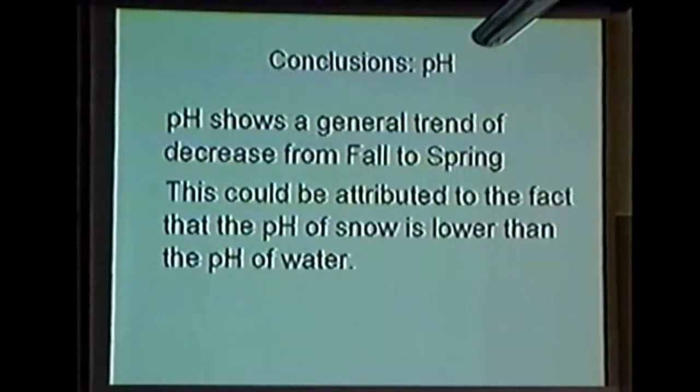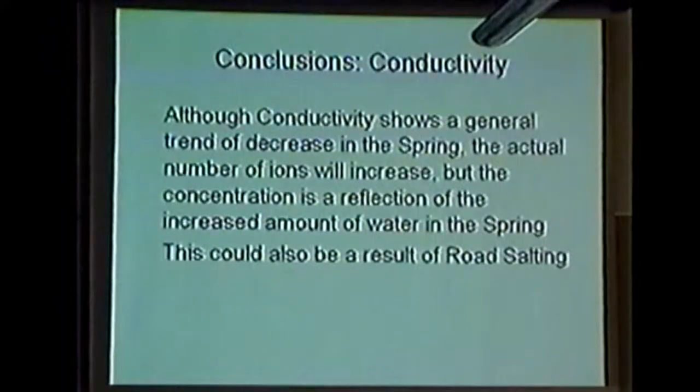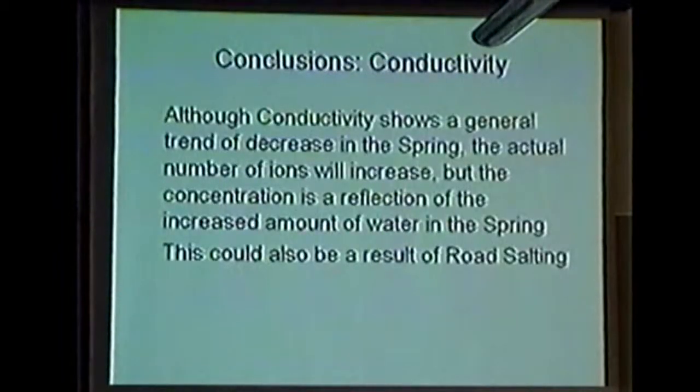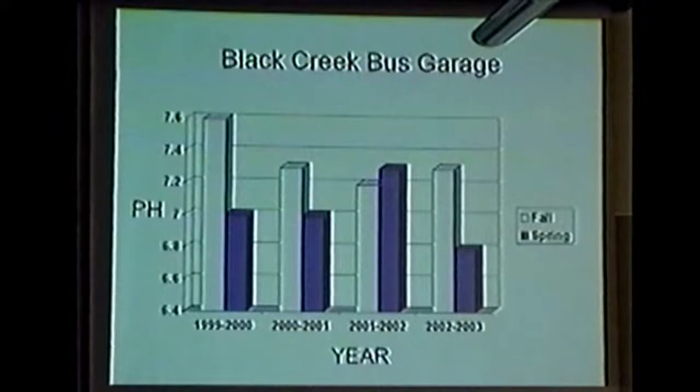Can you see that again? Sorry about that. As you can see, the pH levels are on the side and they decrease. The general trend is that they do decrease during the spring. That's pH and conductivity.